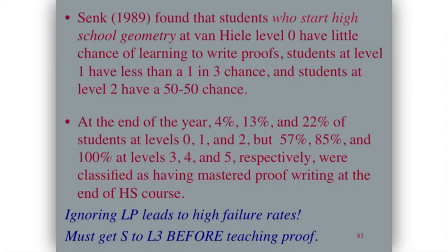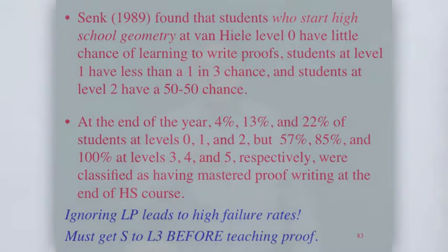At the end of the school year, 4%, 13%, 22% of students at levels 0, 1, and 2, but 57, 85, and 100% at levels 3, 4, and 5 had mastered proofs. So these Van Hiele levels were the ones at the end of the year, and those were the ones at the beginning of the year. Okay, so we've known for a long time we have this huge problem in high school mathematics.